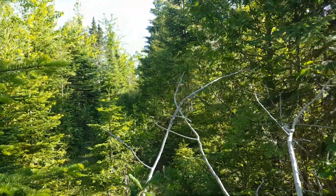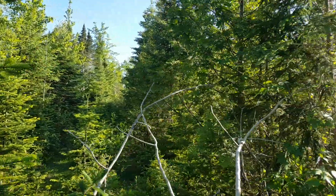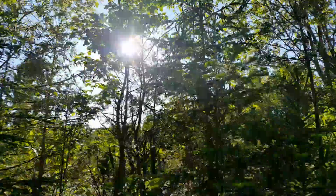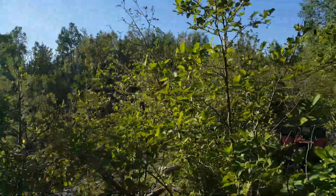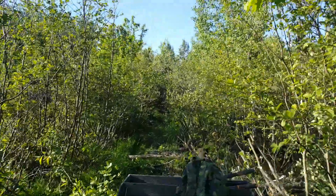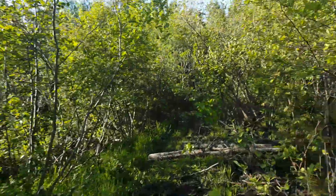This is an old logging road that goes down to the river. And nobody has been on it for a good 10 years, I would say. So it hasn't been maintained. Originally it would have been put in here to do some logging. That seems to be the only time anything gets done in these woods, but I decided to come back tonight and spend a couple hours and try to reclaim the road before it gets too overgrown.